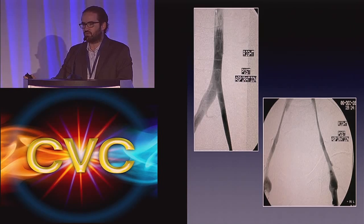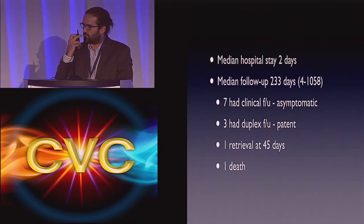I will be honest, we won't go for the filter at that point. If there's a clear indication for the filter, we'll try to optimize anticoagulation, keep the filter in place. If there is a soft indication for the filter, which unfortunately is the case in a lot of these patients that have been forgotten in time, we will come back a couple of weeks later if the patient is doing fine, and we will try from the internal jugular, or depending on what the filter placement was, we'll try to take that out. So the mean hospital stay on those patients was 2 days, and then they were discharged.